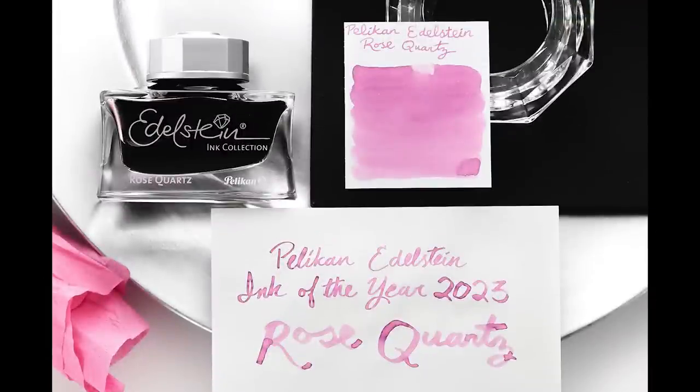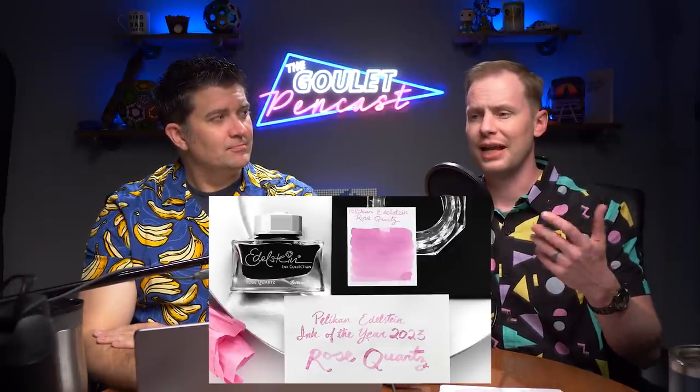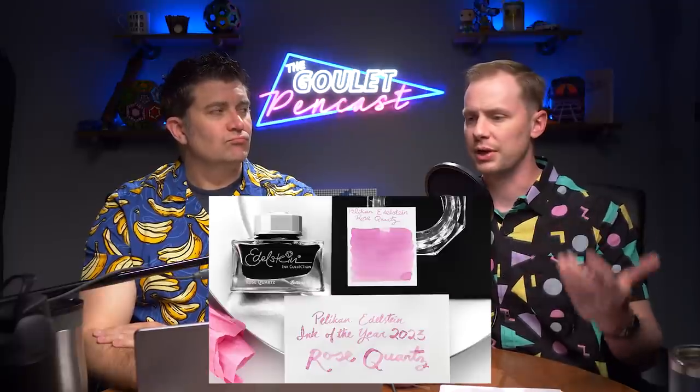We also have the 2023 Pelikan Edelstein Ink of the Year, which are always popular. This year they really do a good job with these. Edelstein is not known for having crazy colors. They've pretty much got a solid, well-regarded assortment. But then every year they've got one special edition that comes out that is usually a grand slam. And this year it is Rose Quartz, and it is a pink, but it shades really well, and it is a darker pink that doesn't cross quite into magenta territory, and it's not a hot pink either. It's a very calm pink that I think will appeal to a lot of different people.